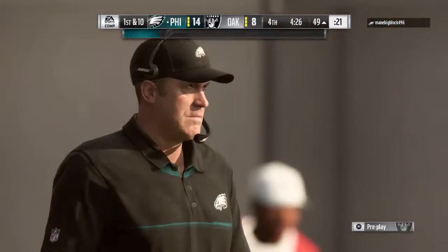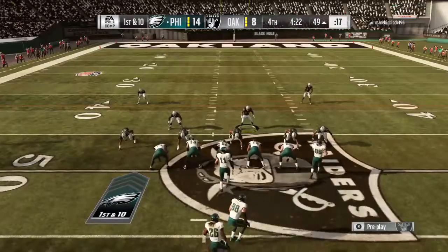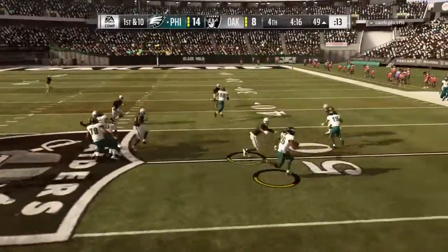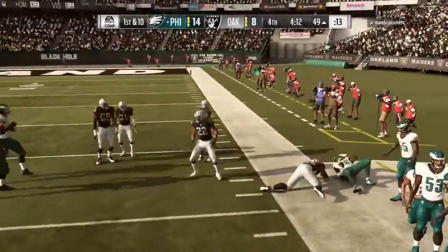Wentz hooking up with Jeffrey. Big hook up there. Forced to throw it on 3rd down. The connection's going to keep the drive alive and also keep the clock moving. Yeah, and from a defensive perspective, didn't get a sack, didn't knock the ball free, didn't break up the pass. The clock keeps running on you. You're in a dire situation now.